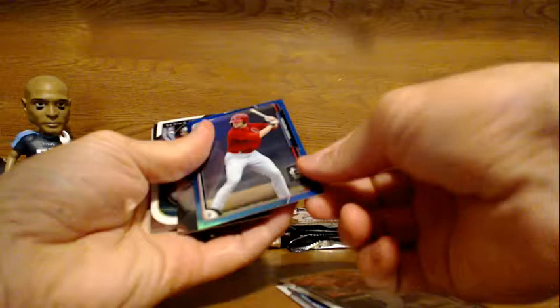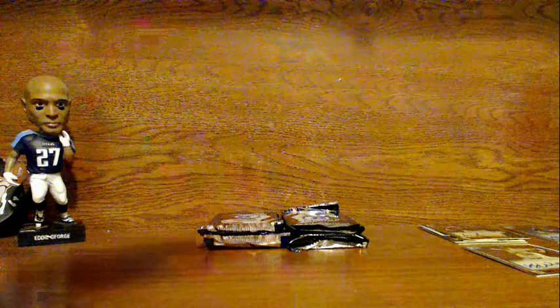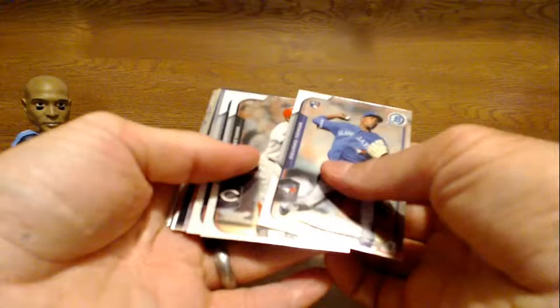Blue, Roman Wick for the Cardinals. That is number to 150. Blue, Roman Wick for the Cardinals. Nick Gordon, Devin Travis. Yeah, there was a purple parallel Bryant. That's true. Byron Buxton, rookie. Ian Clarkin, refractor. Ian Clarkin.